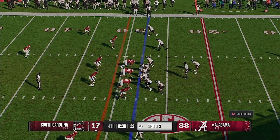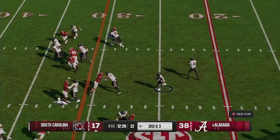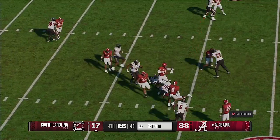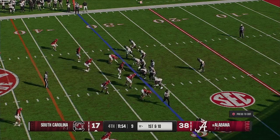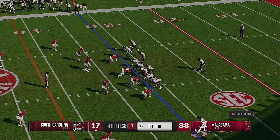Just keep the ball in front of you. Keep your eye on the quarterback. Rally to the football. Gang tackle. You're going to win this game. The Gamecocks have a first down. Here's this offense with a fresh set of downs.